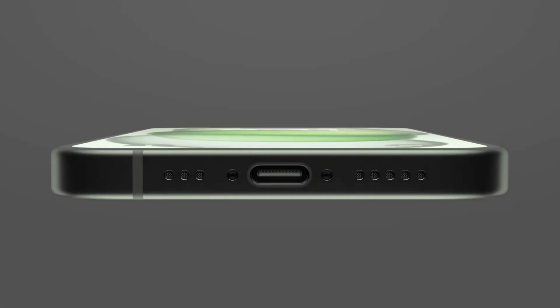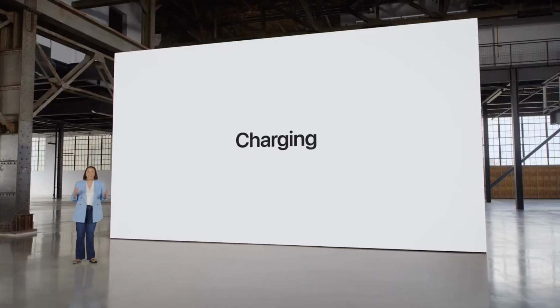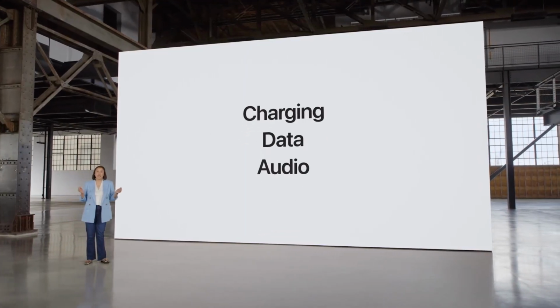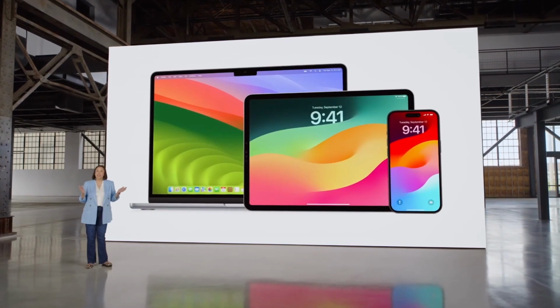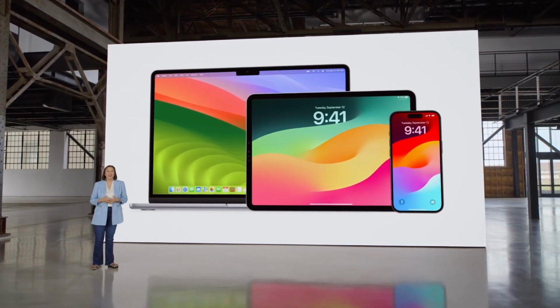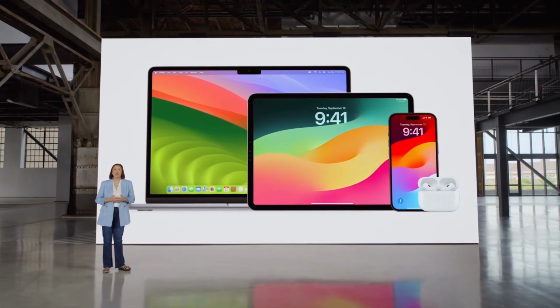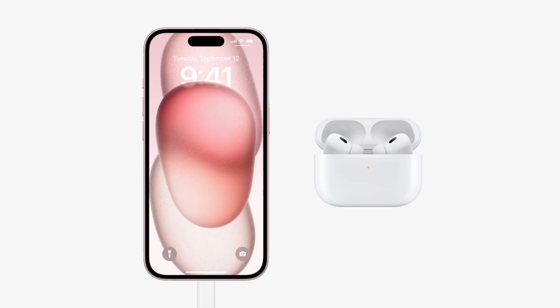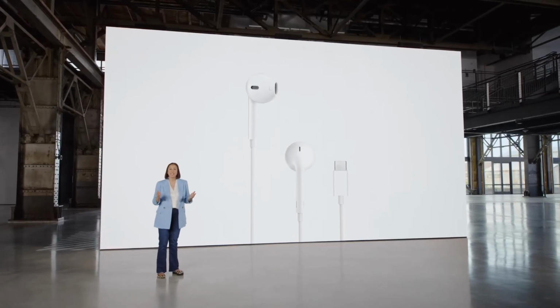USB-C has become a universally accepted standard. So we're bringing USB-C to iPhone 15. It enables charging, transferring data, playing audio and video, and it's been built into Apple products for years. Now, the same cable can charge Mac, iPad, iPhone, and even AirPods Pro 2nd generation, which is updated with a USB-C connector. If your AirPods are low on power, you can charge them or even an Apple Watch right from your iPhone. We're also bringing USB-C to EarPods so they can work with iPhone 15 seamlessly.